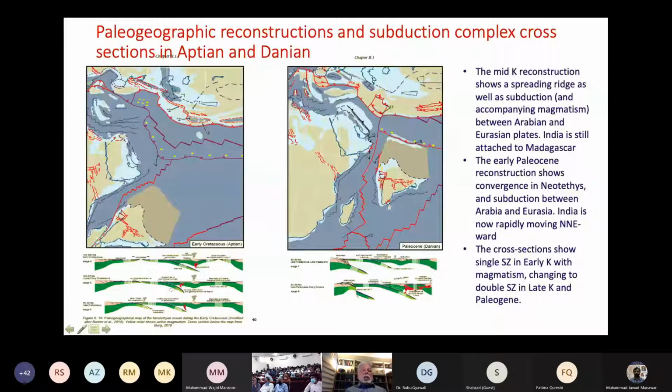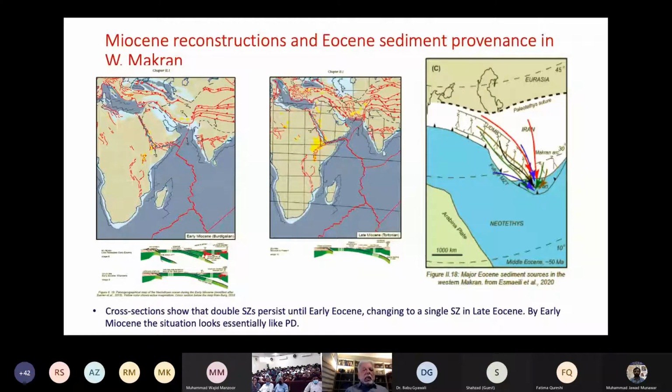And I will show you tomographic images where you will be able to actually see these bits of these old plates that are now subducted. You will see them in the deeper lithosphere. Now, the cross section below here shows the subduction zone persists until the early Eocene, changing to a single one here. Sorry, already here in the late Eocene, and by early Miocene, it looks very much like the present day.